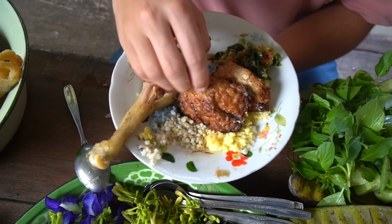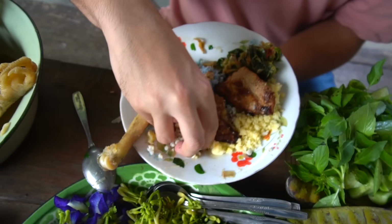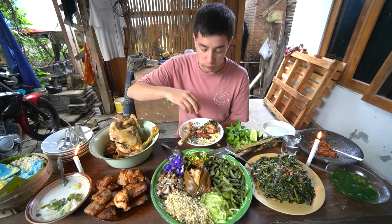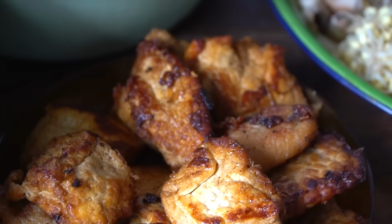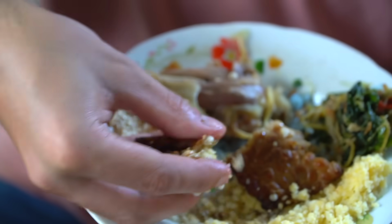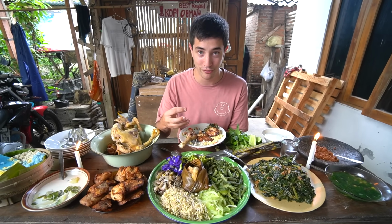All right, I'm looking forward to trying this one a lot. This is the tempeh. I'm gonna break off a little piece here and then eat it with some of that sorghum. Oh. That could almost be eaten as a dessert. It's quite sweet, and all of that palm sugar has completely caramelized on the outside, and you can feel the individual soybeans in that tempeh. And then with the sorghum, not much flavor, but a nice substitute for rice.